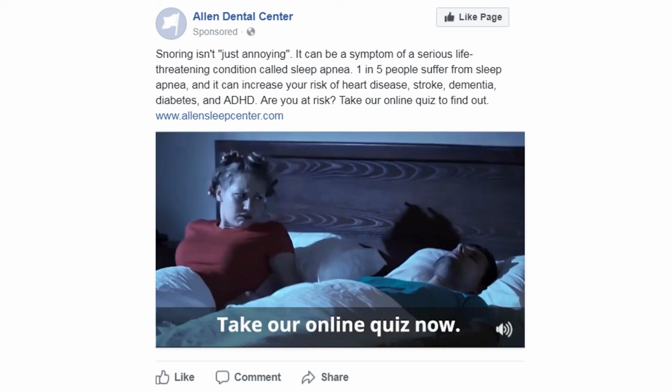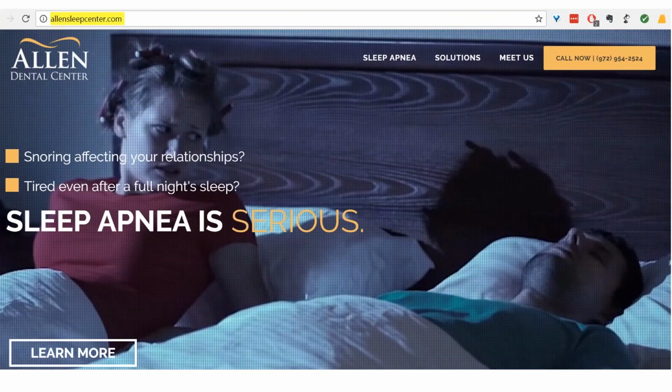For advertising to be most successful, you need something called message match. And that is the look and feel of the ad they click on needs to be consistent with the page they land on. For example, if someone clicks this ad, you want to take them to a page like this, right? There's that consistency. It reduces skepticism and increases conversion rates.